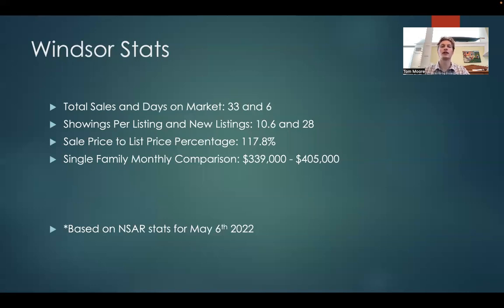Total sales, days on market, 33 and 6. Showings per listing and new listings, 10.6 and 28. Sale price to list price percentage, 117.8%. Single family monthly comparison, 339 versus 405. So, I love Windsor, quite frankly.